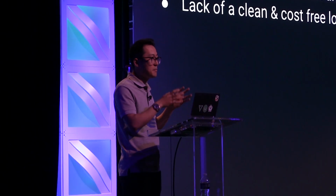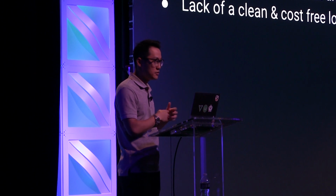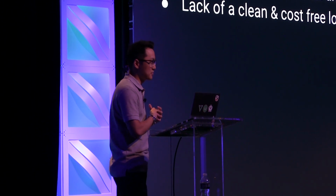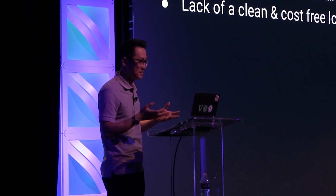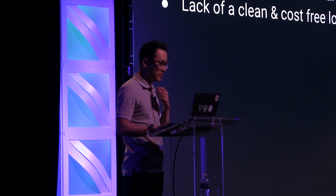And some of you might have experienced this. Have you ever seen a massive component that just grows bigger and bigger every time you add a feature to it, and it grows so big that nobody wants to touch it anymore? Everybody's like, no, I just can't figure out what's going on here, right?